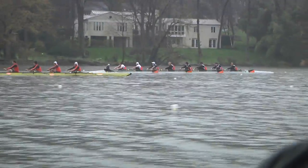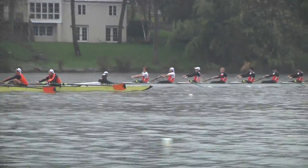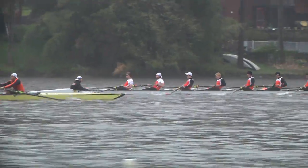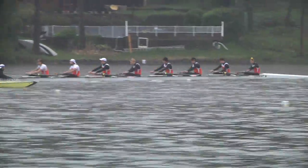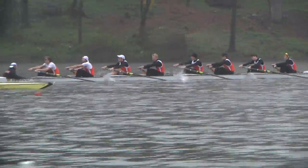Syracuse and Princeton got out of the blocks really well. We're running even, and then Princeton, as soon as they got into base pace, just started moving away just a little bit at a time. Syracuse now open water on Georgetown, about 3 or 4 seats as they go through 750 meters.